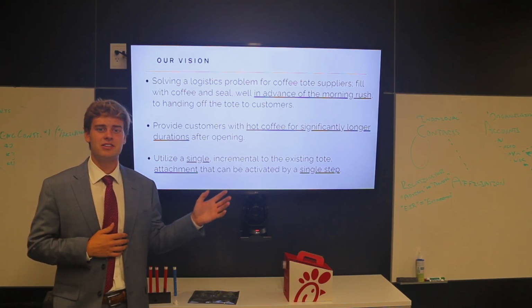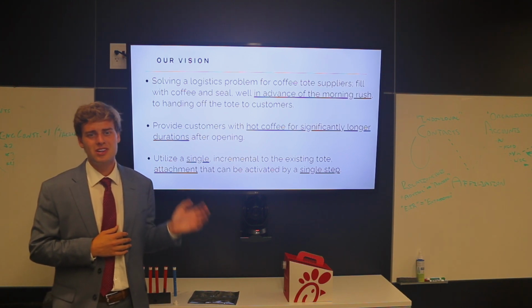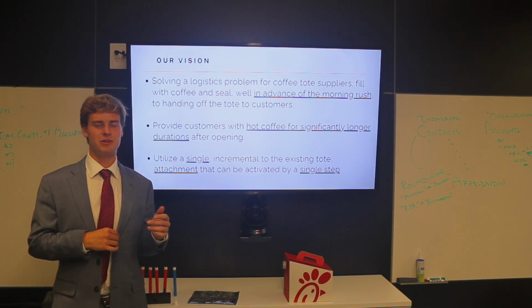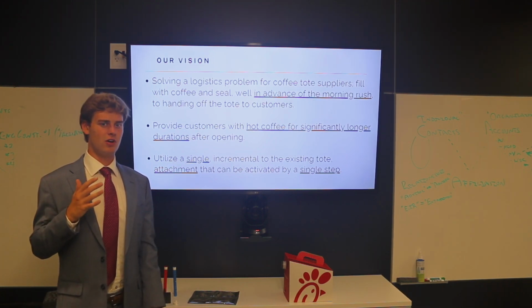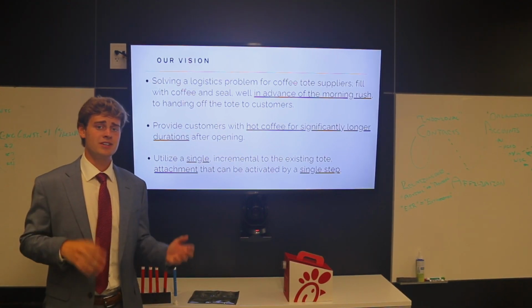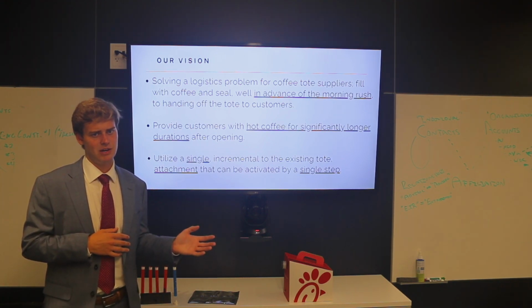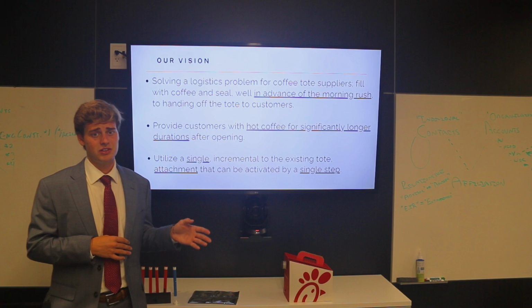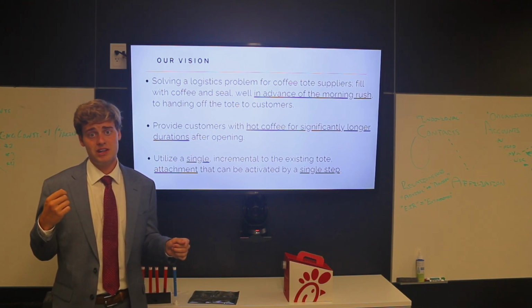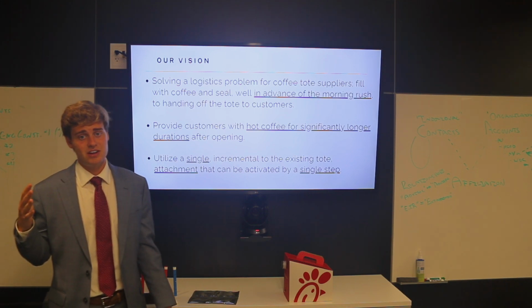These companies providing the totes often face a problem filling dozens of these totes in the mornings while still trying to serve in-person customers. This sheer quantity of coffee takes significant time to brew, and for this reason, a lot of these providers will fill these up way in advance of handing them out to the customers, often causing lukewarm coffee within an hour of opening it at its final destination.